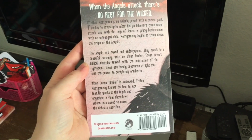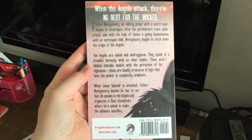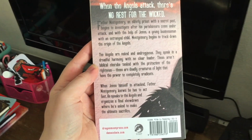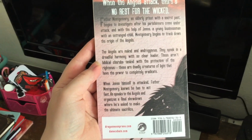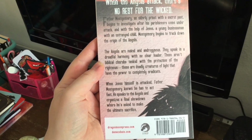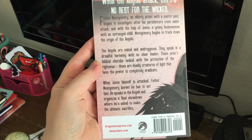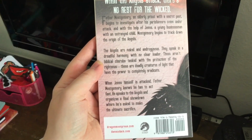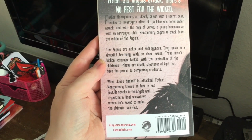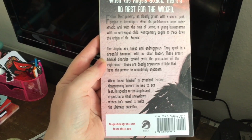When angels attack, there's no rest for the wicked. Father Montgomery, an elderly priest with a secret past, begins to investigate after his parishioners come under attack. And with the help of Jones, a young businessman with an estranged child, Montgomery begins to track down the origin of the angels. The angels are naked and androgynous. They speak in a dreadful harmony with no clear leader. These aren't biblical cherubs tasked with the protection of the righteous. These are deadly creatures of light that have the power to completely eradicate. When Jones himself is attacked, Father Montgomery knows he has to act fast. He speaks to the angels and organises a final showdown, where he's asked to make the ultimate sacrifice.